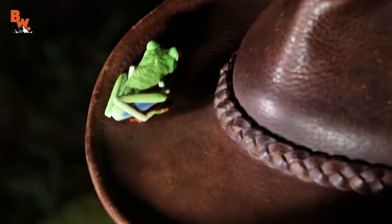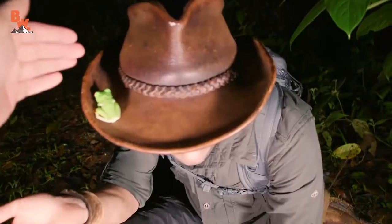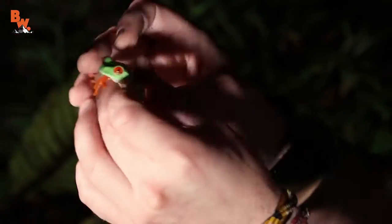Or like this, as you can see, they're really good at jumping and really good at climbing. And now it's on my hat. Is it still right there? Yeah, it is. Let me see if I can grab it off real quick. See if you can just kind of get it and bring it back down here onto my hand, Mark. Got him? There we go. Oh, there you go, little guy.